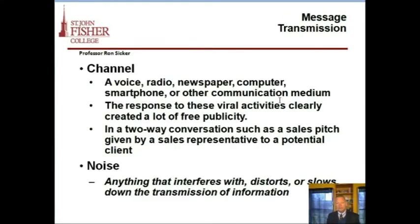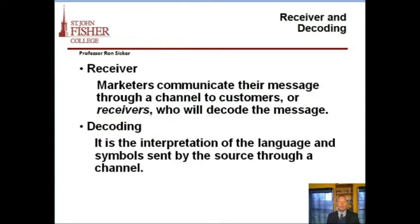The channel is the vehicle in which the sender or the encoder chooses to put their message on. And of course, noise, anything that interferes. Then of course you've got the receiver, who's the target market, who you're trying to send a message to or communicate to, and they decode or interpret the message the way they see the sender's message. Oftentimes, again, decoding is very, very different than what the sender intended for encoding.